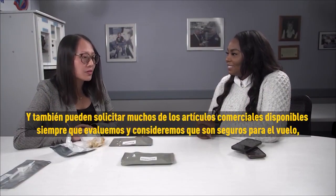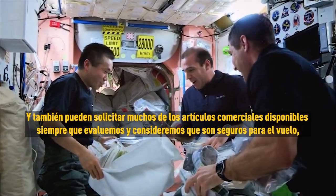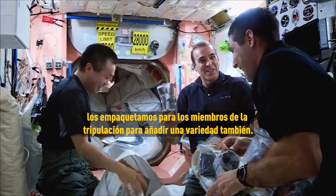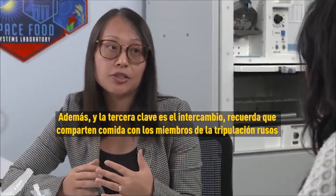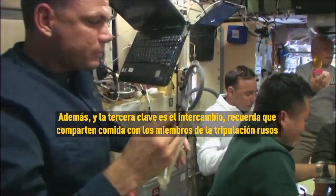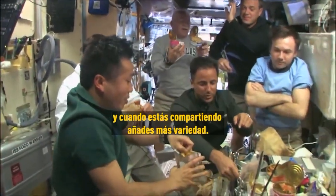And they can also request lots of commercial off-the-shelf items. As long as we evaluate and consider them safe for flight, we will pack those for crew members to add a variety as well. Awesome. Oh, and the third key thing is exchange. Crew members do share food on ISS with the Russian crew members. And when you're sharing, you add more variety.